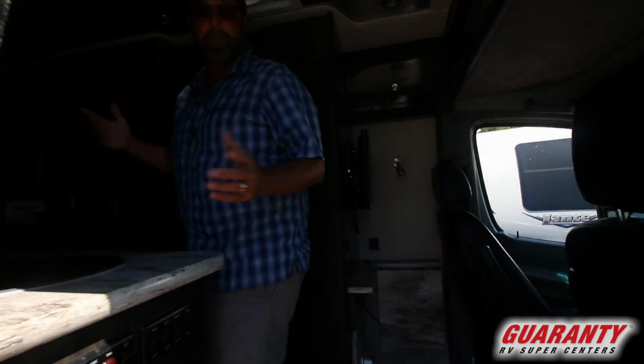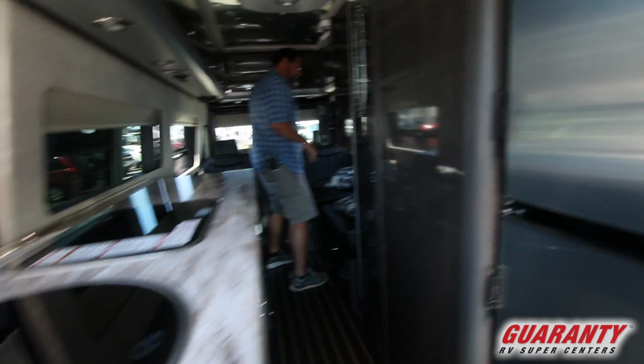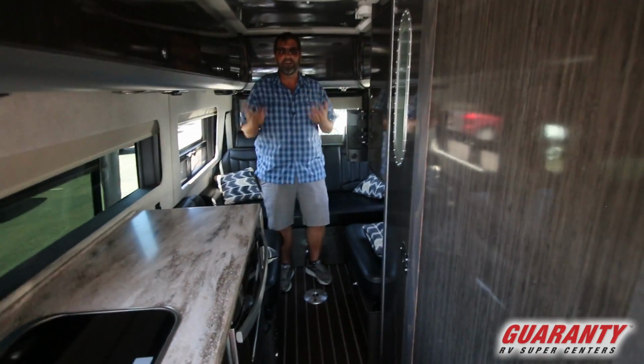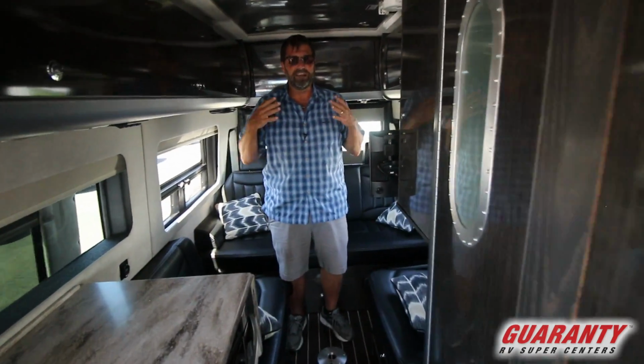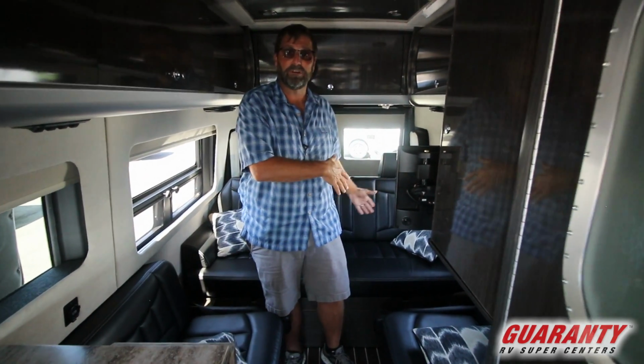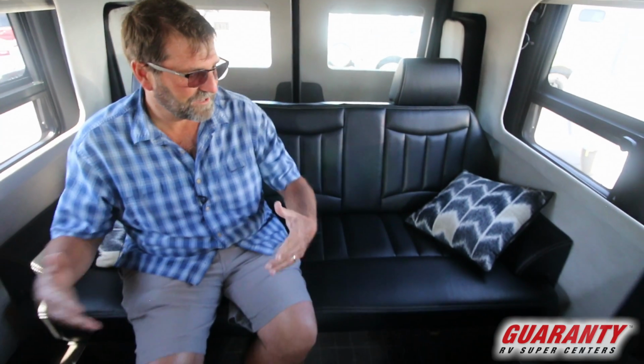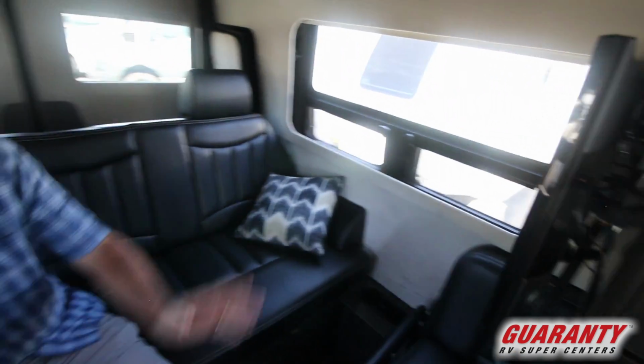So we'll go in the back here to start with. So this is the Airstream, and it is similar to these other vans in the market in the fact that it's got a power rear sofa that converts easily to make a bedding area or a dining area. And so all of this stuff converts down. It can be either twin bed or it can be a king size bed. There's an entertainment center back here too.